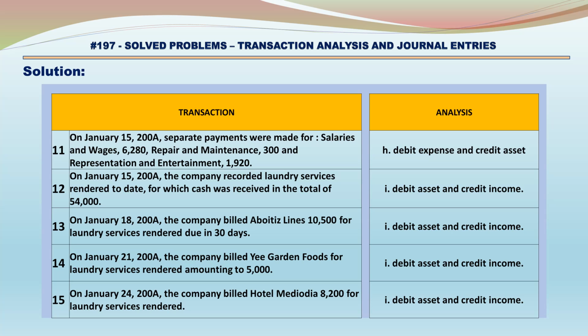Transaction number 12. On January 15, the company recorded laundry services rendered to date for which cash was received in the total of 54,000. Analysis. I. Debit asset and credit income. Transaction number 13. On January 18, the company billed Abultis Lines 10,500 for laundry services rendered due in 30 days. Analysis. I. Debit asset and credit income. Transaction number 14. On January 21, the company billed E-Garden Foods for laundry services rendered amounting to 5,000. Analysis. I. Debit asset and credit income.